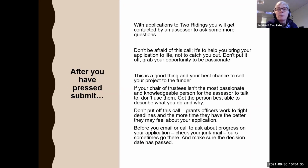So after you've pressed submit, what you get with Two Ridings, you probably get with something similar with other organisations. You'll get contacted by an assessor to ask some more questions. Please, please, please do not be afraid of this call. It's really important. We do it to bring your application to life, because we recognise it's really hard to put all that passion and knowledge and insight into 100 words or 200 words. So the assessor is trying to help get your grant application funded. They help bring it to life. It's your chance to have a conversation and say why it is.